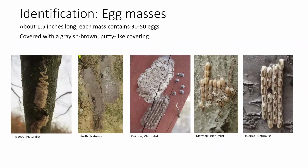Now, the egg masses. This is the life stage, as we've mentioned in the last poll, that you're going to see at this time of year. They're each about 1.5 inches long and contain between 30 to 50 eggs. They're covered in a grayish-brown putty-like coating. You saw some of that in the video. And that coating is covering all these lines of eggs. So you may have seen some of that popping, the liquid inside the eggs that comes through when you actually crush them. That's what we're looking for there. Now, some of the egg masses are uncovered. It really varies, but most of them are going to be those covered egg masses that you see in the first two photos.